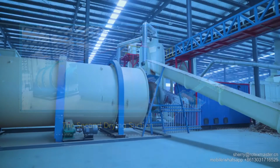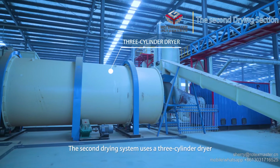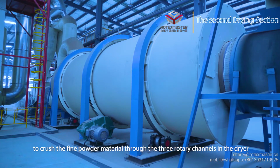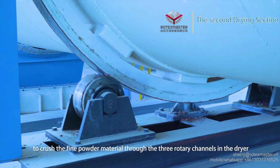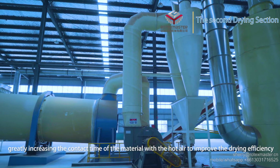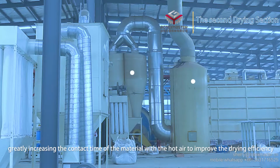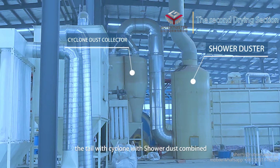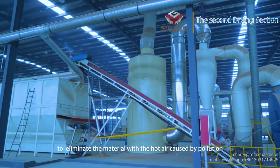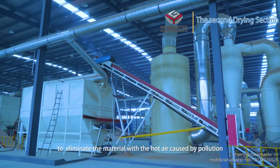The second drying section. The second drying system uses a 3-cylinder dryer to pass the fine powder material through the 3 rotary channels in the dryer, greatly increasing the contact time of the material with the hot air to improve the drying efficiency. The tail, with the cyclone and the shower dust collector combined, eliminates the pollution caused by the material with the hot air.